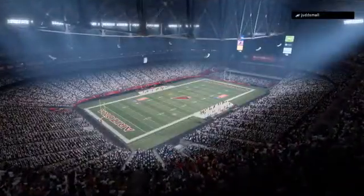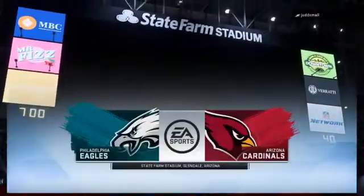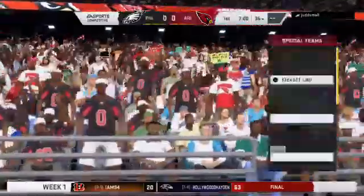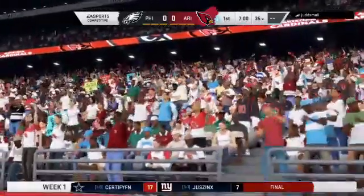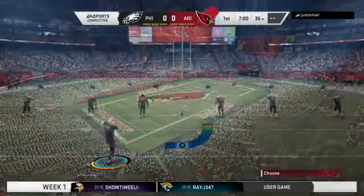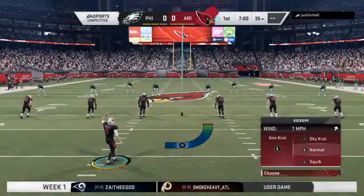We find ourselves at the home of the world's first retractable natural grass field as you get a look inside State Farm Stadium in Glendale. The scene a few moments ago, here it is. It's unlike any other in sport as both teams made their way out of the tunnel. These folks are fired up as their guys are ready to do battle between the Philadelphia Eagles and the Arizona Cardinals.